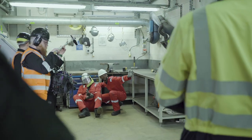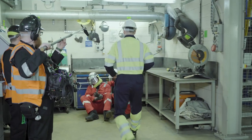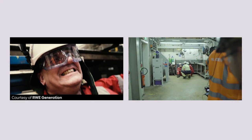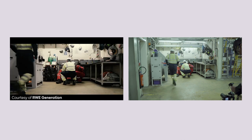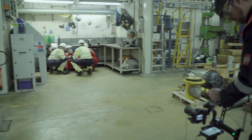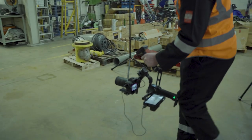The idea was to just pull the camera away as other people come in, this is Gareth playing an extra. And we pull away and fade to black because you don't need to see what happens next. It's just left with this really hard hitting accident and lots of people rushing in to help.